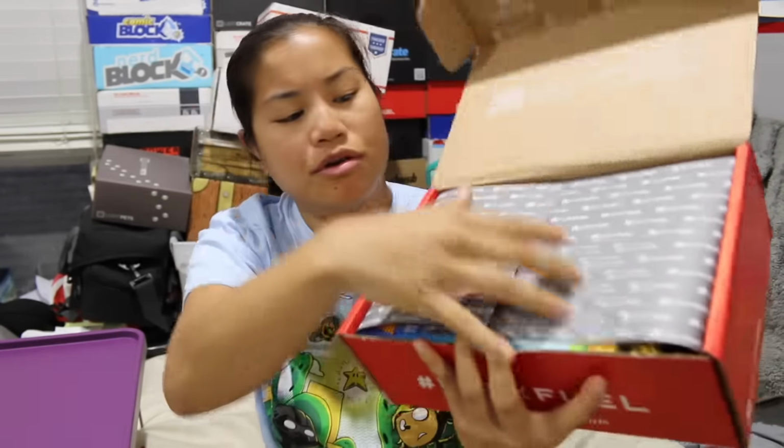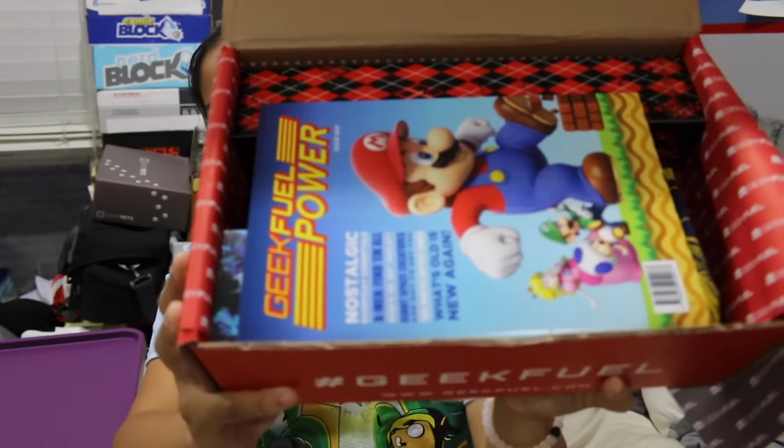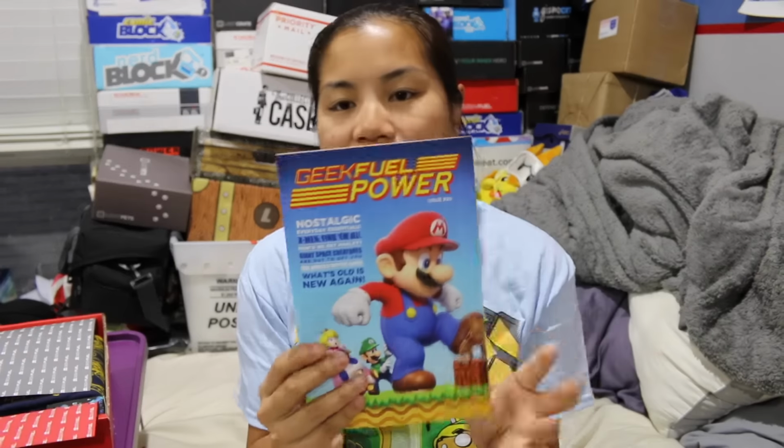Once you get the tape and you open up the box and you remove this paper, this is what you're going to see. Not much. Sorry, I could have moved that little magazine. My bad. We have a Geek Fuel magazine.